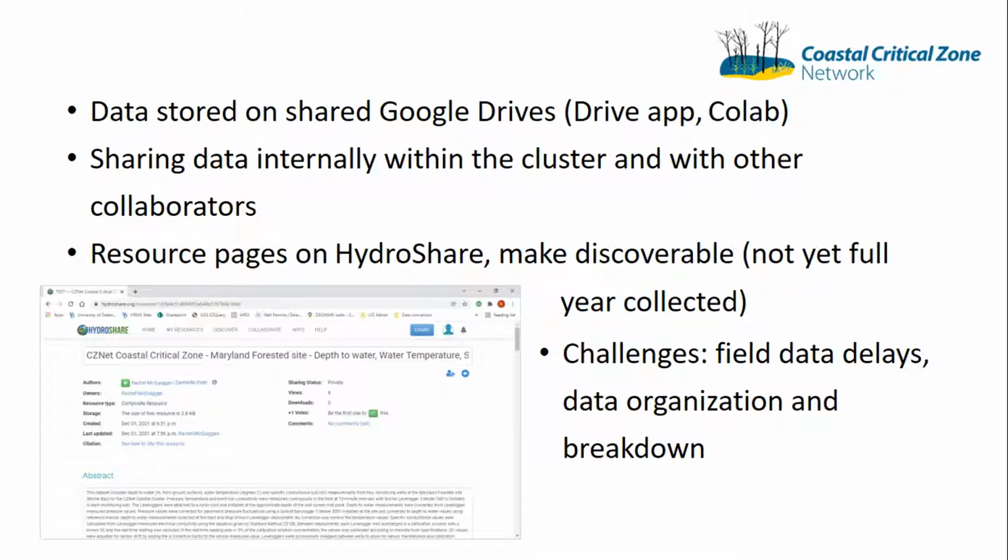And so just some of the challenges so far, mostly with collection, field data delays, having to relocate some sites at the moment. So the process of pulling things out of the ground and reinstalling them somewhere else. And I think just, Jeff, kind of what you were talking about before, data organization and breakdown for some of that time series data, especially something like where we have water quality time series, but then we also have grab samples for the wells. Do we want to put that all together in something or keep that separate, just in terms of publishing and publicly sharing?